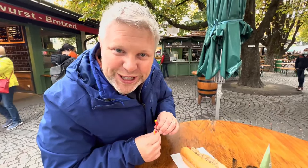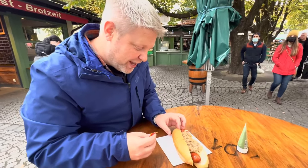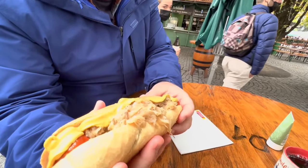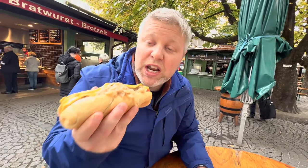What goes better with Glühwein than a big, I said this is a spicy sausage. I got some sauerkraut on there, some mustard. Look at that baby. Let's give it a go. Oh, it's a big bun.